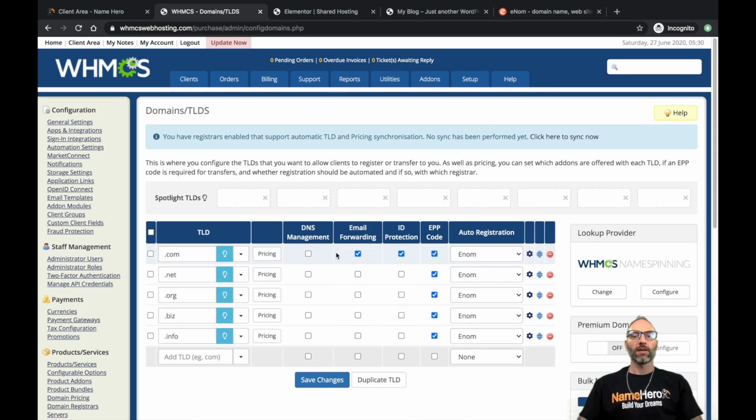Now you'll notice each one of these boxes here, and I've been playing with it, but you have the option to offer DNS management, email forwarding, and ID protection. So these are upsells to your domain. So if a user comes and they just want to register a domain with you and not buy hosting, then they might need this DNS management. If they buy hosting, they don't need it because it comes with the hosting.